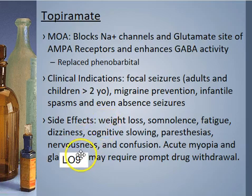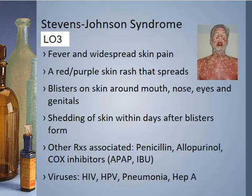The side effects include weight loss, somnolence, fatigue. There's a whole list of side effects that are associated with this drug. Okay, let's talk about Stevens-Johnson syndrome.